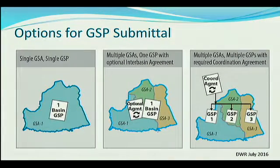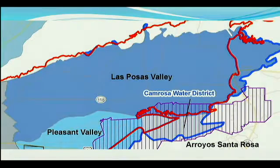Whoops, I think I went backwards. Oh, no, I'm sorry, that's Las Posas. I forgot. Las Posas, there is this little piece right in here where Camarosa Water District covers a fringe area, and a little piece right there, and then the rest of it is all not covered with Camarosa's service area.